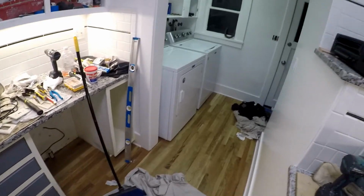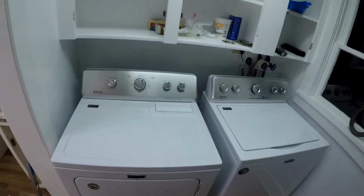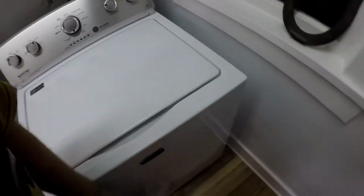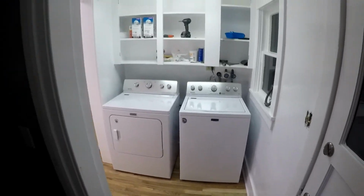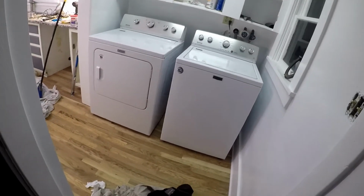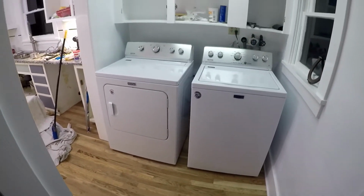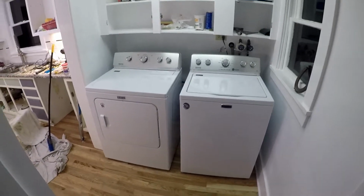Okay, and you can see the laundry is now in place. These are the new Maytag machines. They're only a few months old. I moved the ones that were upstairs here down into the basement. So that's an exciting step. It's one of the first areas that is fully functional, fully back and restored to how it's supposed to be.